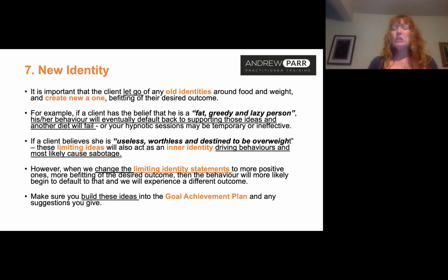And it is looking out for those limiting identity statements that they make and actually trying to get them to turn them around into much more positive statements. And that's when you really start to feel like they may believe that or start to believe that. And if you are going down the line of the goal and achievement plan, build those new ideas of that new identity into that plan, to really help you do that.